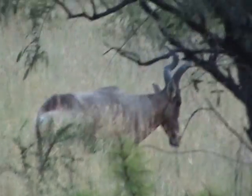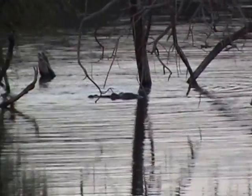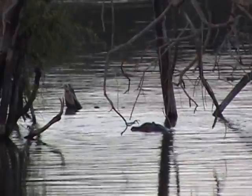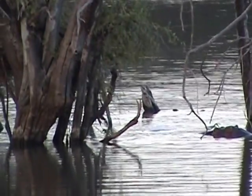Just outside Pretoria, there's quite a large dam that's also called Hartebeest Dam. You can hear the jackal in the background. There's a jackal calling. There he goes. Can you hear the jackal? Yes.